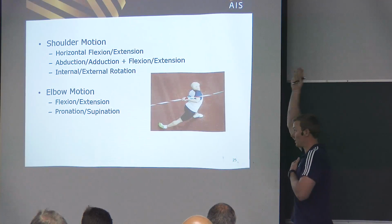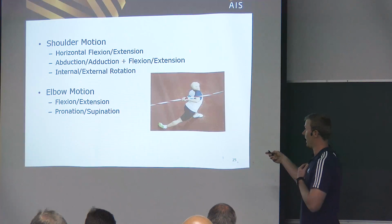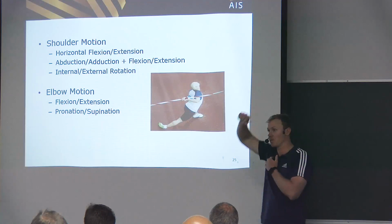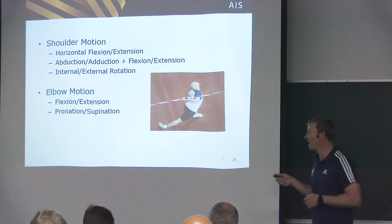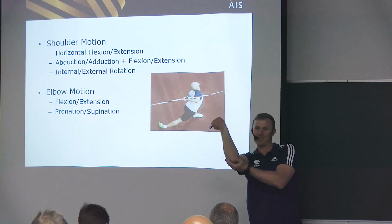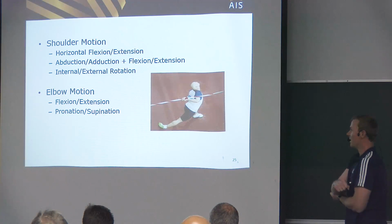Flexion and extension is another way to describe the motion at the shoulder, but for the purpose of today, I'll just simplify it and we'll just talk about abduction as the motion of the shoulder coming upwards, and then internal and external rotation of the shoulder. So you can all see my excellent external rotation, so rotating backwards, and internally rotating, obviously going forwards.